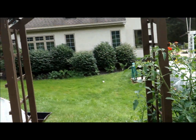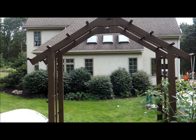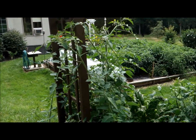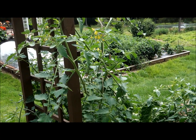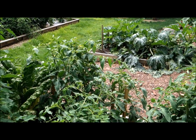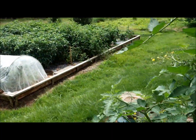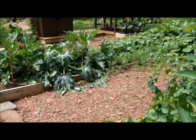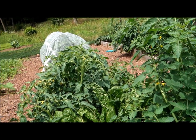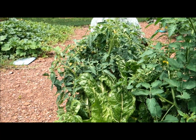This is another trellis that I built a couple years back that you can walk under. I also use it to support some tomatoes here on the end. I also use a soaker hose system throughout the garden that I use to water all my plants. I turn the pump on from my pond and it waters my garden at one time. And the pump's controlled by a timer switch that I turn on.